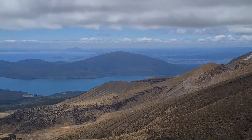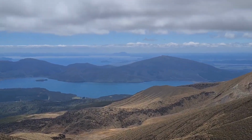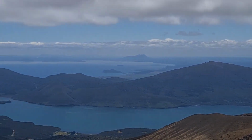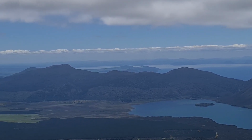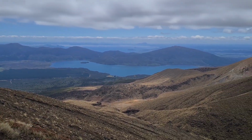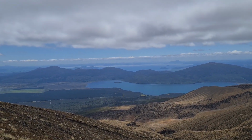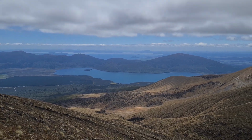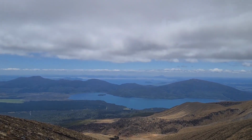It's just insane to see how massive Lake Taupo is. Like, we can't even see all of it. It goes all the way more to the left. It's like the lake down here is already big, but it's tiny compared to Lake Taupo. That mountain line in front of us, it looks so cool. It really looks like it's floating.